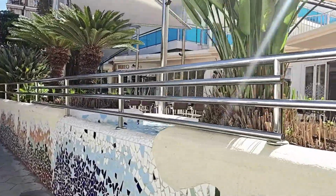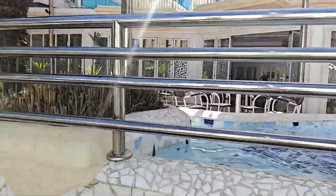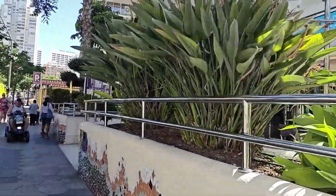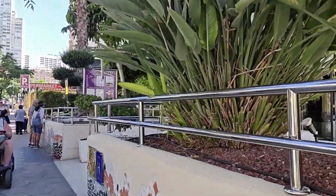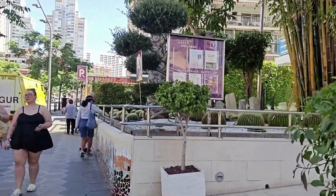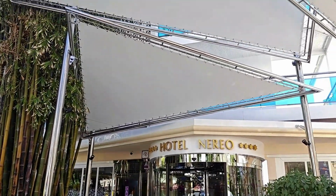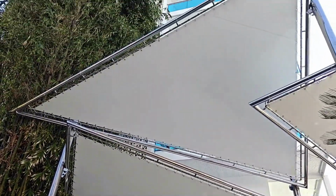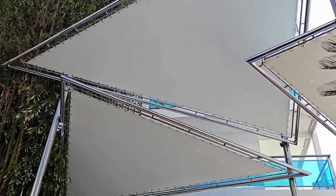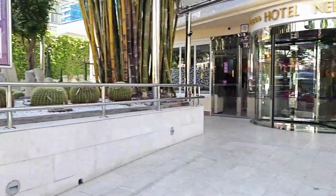We started outside the 4-star Survey Group Hotel Nereo, which is directly opposite the popular indoor market, or Mercaloix as it is officially known. The hotel is currently ranked 24th out of the 171 hotels listed in Benidorm on TripAdvisor, and has a guest rating of 4.5 out of 5, placing it in the very good category. Its attractive outside bar and terrace, flanked by a mosaicked wall and water feature, can be used by anyone, whether a guest of the hotel or not.